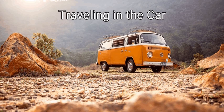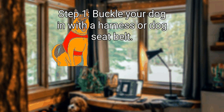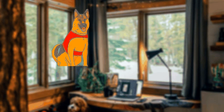Method 2. Traveling in the car. First, buckle your dog in with a harness or dog seat belt. Dogs shouldn't be allowed to roam around in the car while it is moving since they can provide distractions or be hurt in the event of an accident.